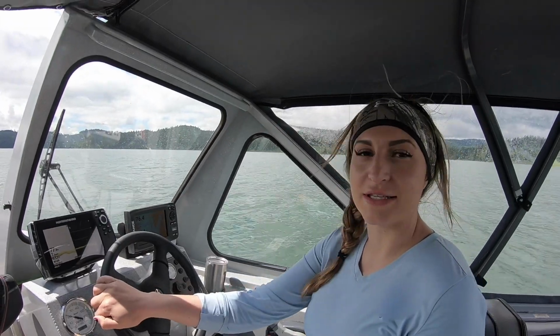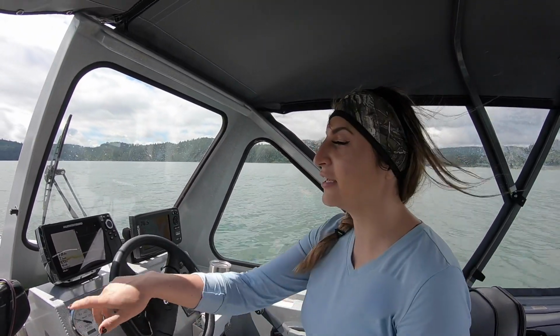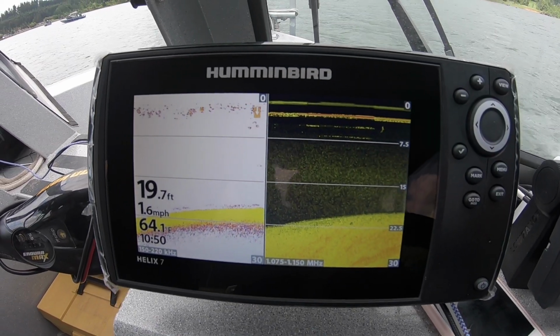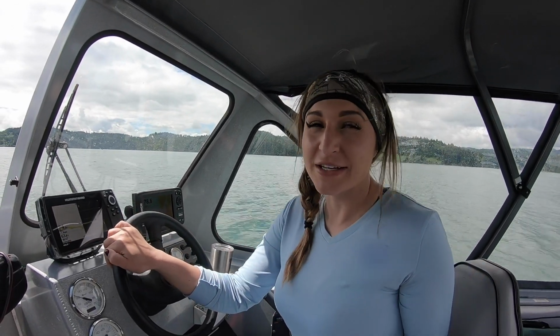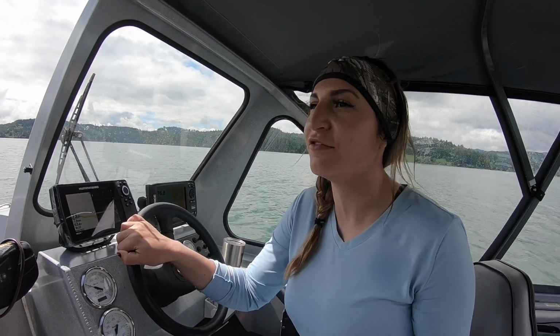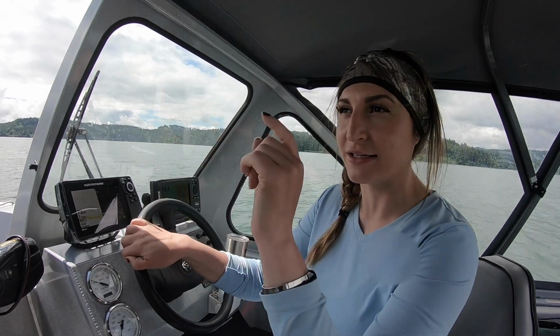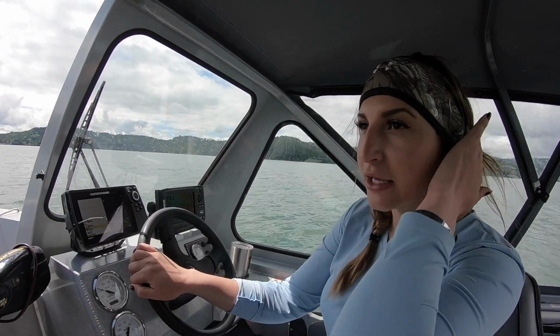Because I've never been on this lake before, I want to do kind of a loop around the entire lake and see what my Humminbird finder is telling me I'm dealing with in terms of depth and structure along the bottom. So I'm just kind of a little bit at random picking where we're going to start off, but on one side of the lake, I'm seeing there are more trees and kind of shallower banks and a few points that come out into the lake.